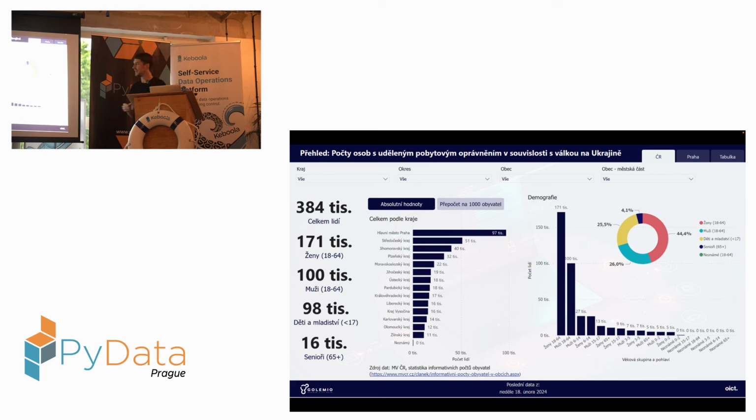And yeah, this is just an example of one of these reports. It turns out that the data platform is really useful for responding to crises. We worked a lot during COVID, and this is an example from the reporting about Ukrainian refugees coming to Prague and other regions. And the city usually uses this data to have political discussion, but also make some real-life decisions about the city.